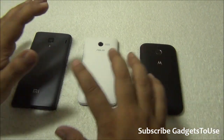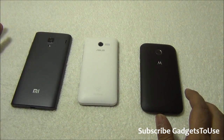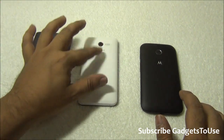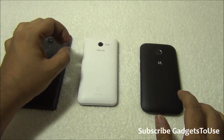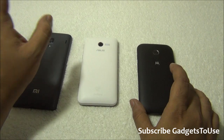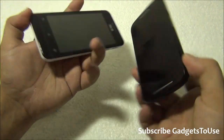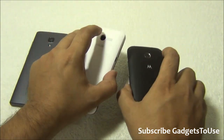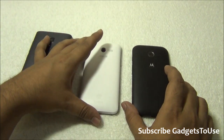In the build quality department, all of these three phones are equal. In terms of loudness, the loudness is the highest on the Redmi 1S. Then we have the Zenfone 4, which is again fairly loud, but the loudness on the Motorola Moto E is not very loud. I can say that these two phones in terms of loudness are kind of close to each other. There is a very minimal difference in the loudness of the loudspeaker.